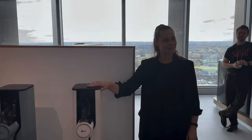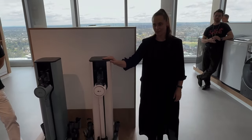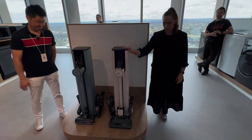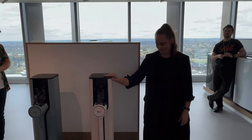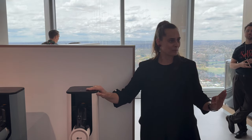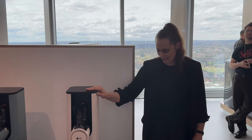My pet peeve with vacs is emptying out the canister, all that dust everywhere. Usually it can be quite tricky. So we put auto emptying into this. Basically the moment you dock this vacuum onto the all-in-one tower, it sucks out all the gunk, all the dirt, everything that's inside, and you get a beautiful clean vacuum. No arguing with people in your household that jam the vacuum up, it just does it for you.